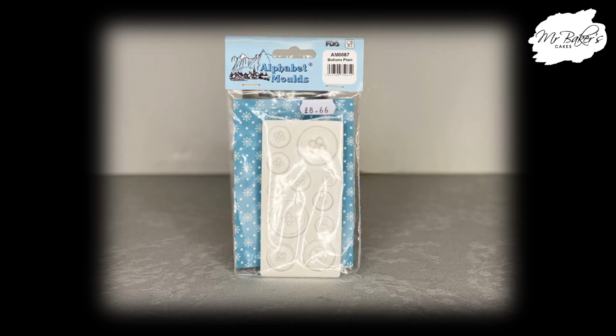Okay, next up we have some buttons from Alphabet Molds. Now I already have a set of button molds, and they're absolutely fantastic for sculpted pieces. If you're doing a character who's wearing a shirt or any form of top or cardigan, it's fantastic to have a really nice button mold because you can make sure they all come out the same. What I like about this one is there's all sorts of different sizes and patterns on it as well.